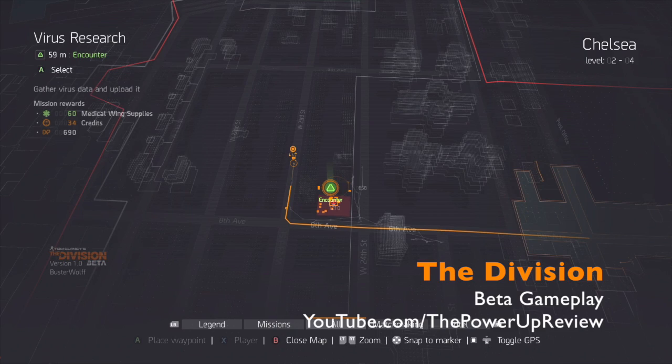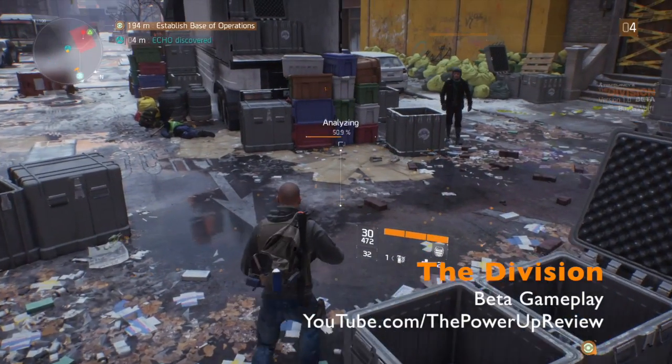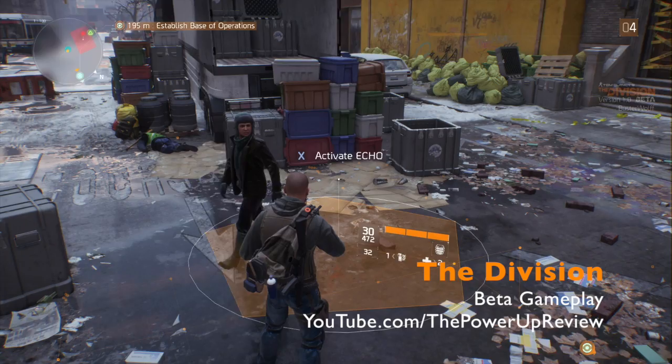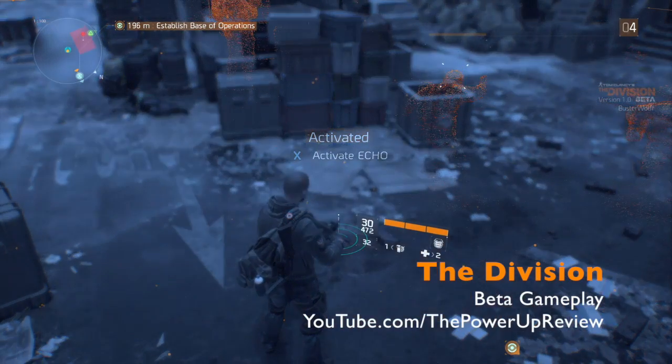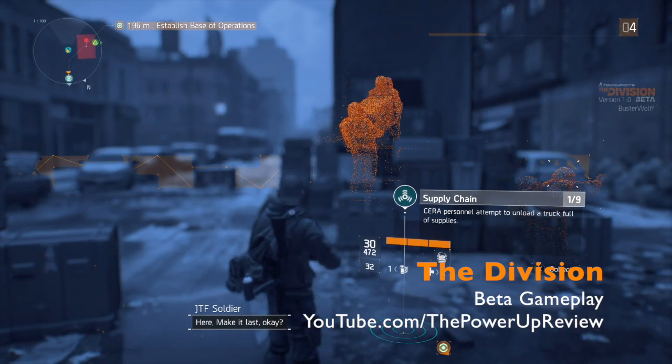So if I use the sonar, one of the perks is that any enemies that get marked on the sonar, you do extra damage too. So that's really nice. Tons of customization, tons of exploring, tons of extras so far that I've seen.